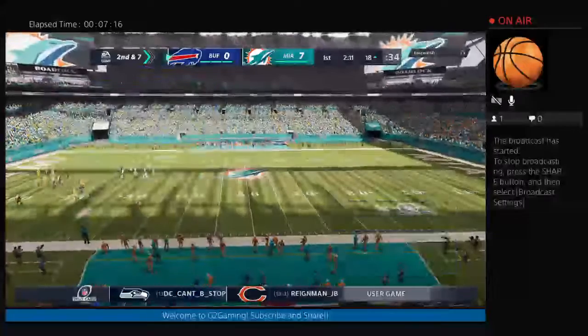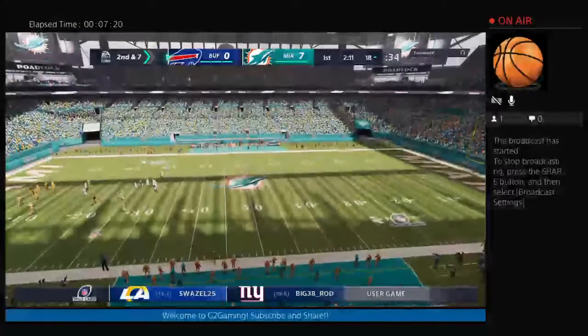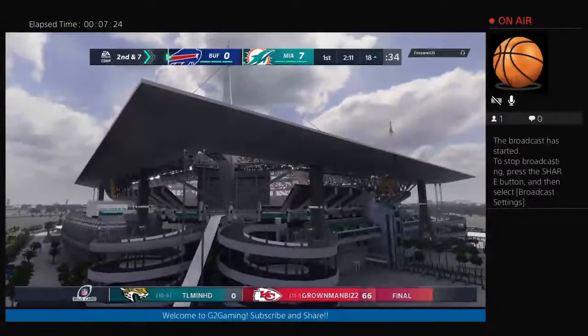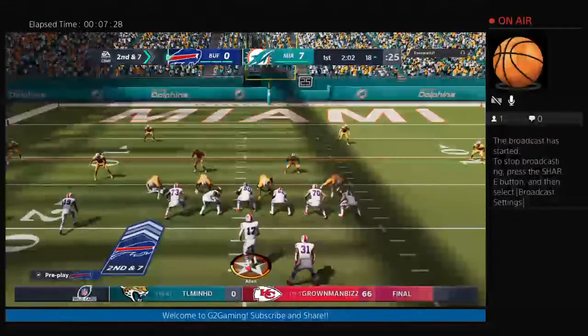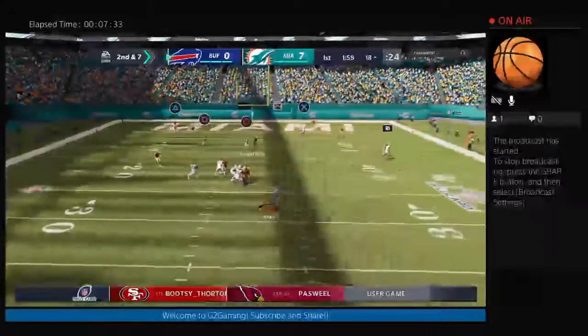On 2nd and 7, Allen eluding the pressure right. He's got the connection over the middle to Diggs. And the Bills are looking at 1st and goal as he's tackled all the way down at the 2-yard line. His first catch of this wild card game, and it's good for a 1st down.